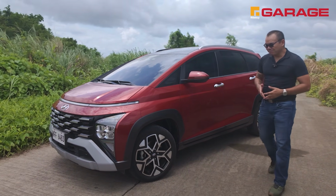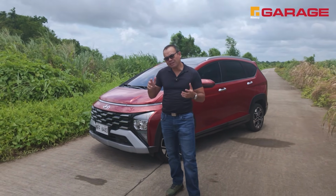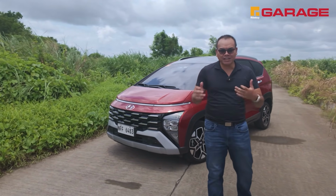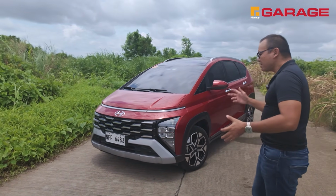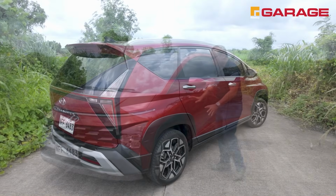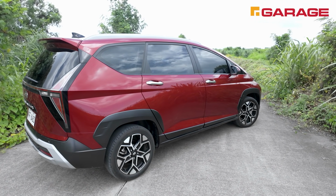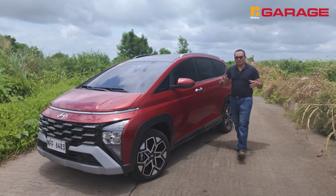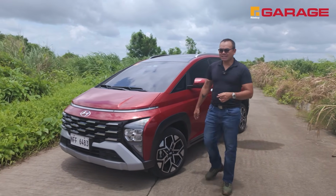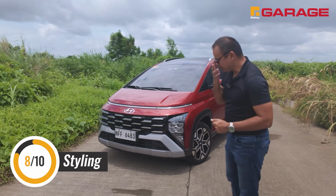But then again, the rear 3/4 angle kind of looks awkward. Doon nawawala yung grace ng sasakyan na to. It's kind of like, I guess it's because of this part. When you see it from the back, doon yung parang medyo weird. Naging Cochinillo nga eh. So, styling, maybe 8 out of 10. Would have been a 9 if only for that.